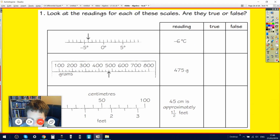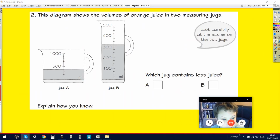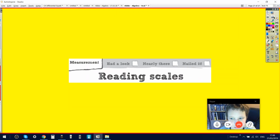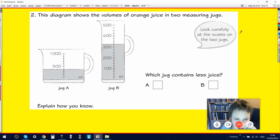Hang on, let me get rid of that. Okay, let's save that. Let's try this one. The diagram shows the volumes of two measuring jugs. The main question is, which jug contains less juice, jug A or jug B? And the next stage, explain how you know.